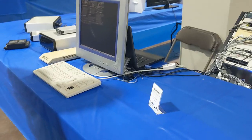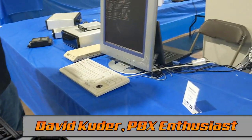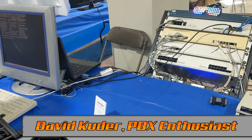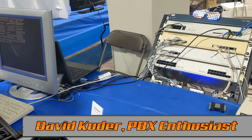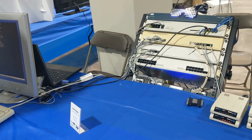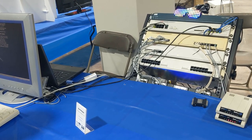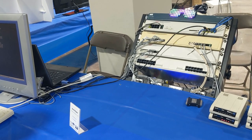So, tell us a little bit about this PBX. So, a friend of mine was cleaning out an office, and they told him, here, take all this stuff, so I ended up with it. And I have, over the years, had a little bit of an interest in telecommunications and phone phreaking and all that kind of fun stuff.